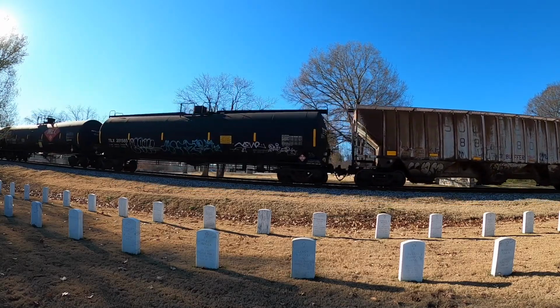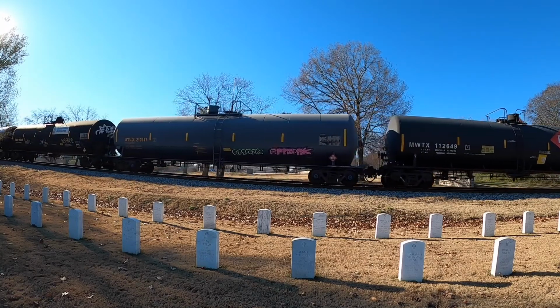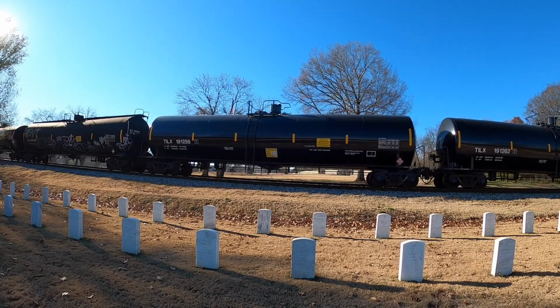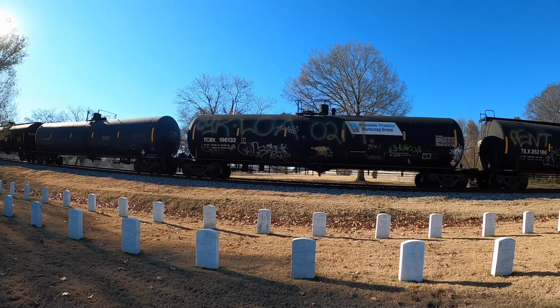And so next up here, we've got a Canadian National locomotive. This is actually on a CSX line trackage and a route. It's K444. Captured this one on December 2nd. This is an empty ethanol train headed back north towards the Chicago area.